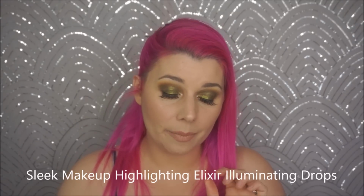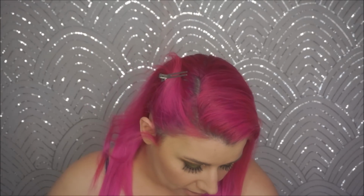This is the Sleek Makeup Highlighting Elixir in Poppin' Bottles. This stuff is so gorgeous and it blends out like a dream. There's no sparkles, there's nothing you could pick out and be like, oh God, what is this? It's like dew on your face. I got this at Target.